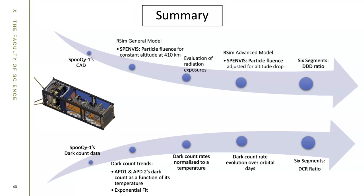We got the total ionizing doses, and also we evaluated the radiation exposures, where we concluded that total ionizing dose does not have a significant effect as compared to displacement damage dose. And we moved forward to the RSIM advanced model, where we incorporate the altitude drop as well into the particle fluence data that we get from SPENVIS and incorporate into the RSIM model. And from there we move ahead with the splitting into six segments, where we monitor the displacement dose ratio across the six segments, and we try to correlate with the real measurements done on the satellite.